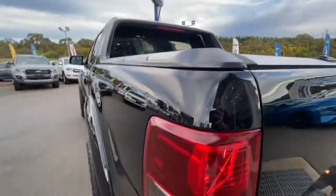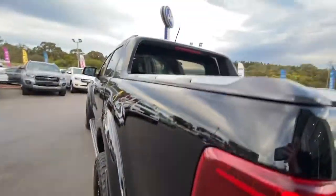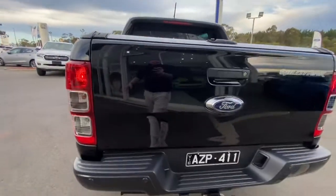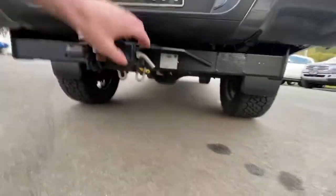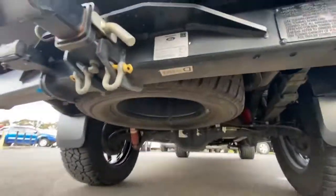Coming down through the side, the 4x4 drive badges have been taken off. This one is really clean and straight down the side. I can't really pick any door dents at all. Through the back of the car, underneath you get a full-size spare. It won't be the same as what's on the car, but it does have an all-terrain tyre fitted to it as well.